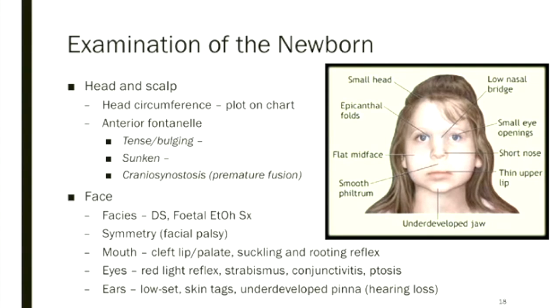If I asked you what a person with Down syndrome looks like, you probably have a good idea in your head. It's worth practicing describing things like epicanthal folds, a thin upper lip, and a smooth philtrum, as in this case of fetal alcohol syndrome, being able to use actual words to describe what someone with a certain condition looks like. I knew what someone with that syndrome looked like, but I had to learn in fourth year how to actually describe it.